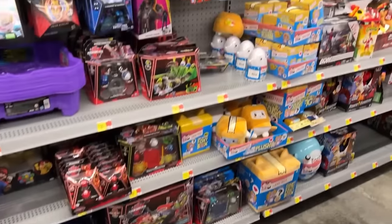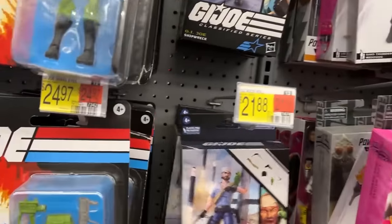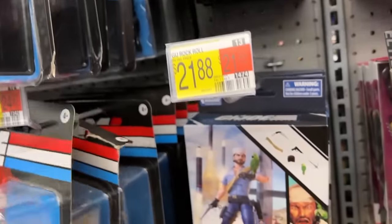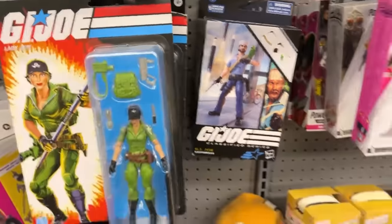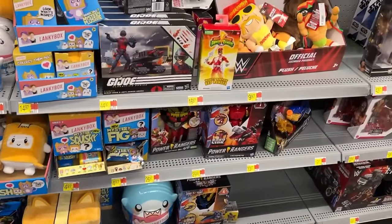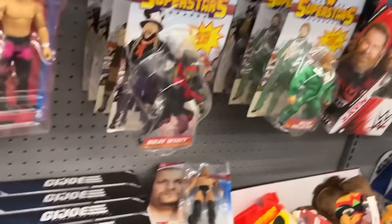What else we got? All kinds of Joes, but are they all gonna be Shipwreck, Lady Jaye, and Baroness? So nothing too exciting there. Still got a bunch of Scrap Iron. Oh, they got some of the new ones. Oh, there's some more of them.